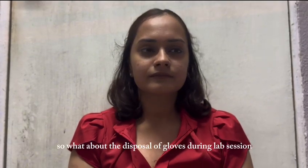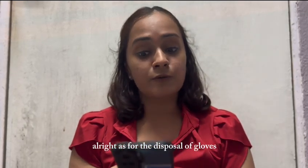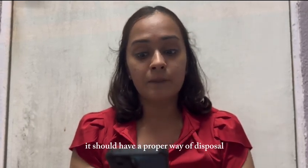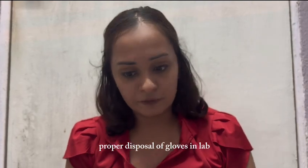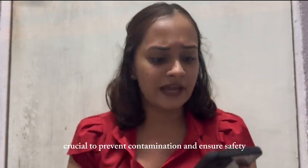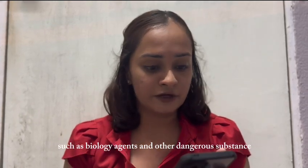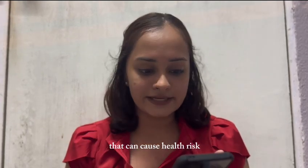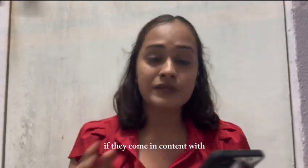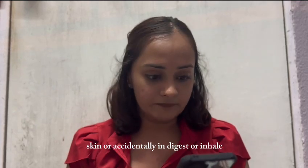So, what about the disposal of gloves during a lab session? Alright, as for the disposal of gloves, it should have a proper way of disposal. Proper disposal of gloves in the lab is crucial to prevent contamination and ensure safety. Used gloves may carry hazardous chemicals such as biological agents and other dangerous substances that can pose health risks if they come in contact with skin or are accidentally ingested or inhaled.